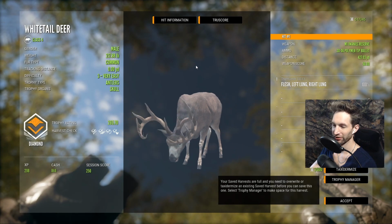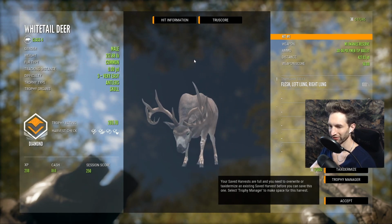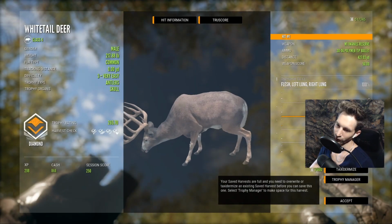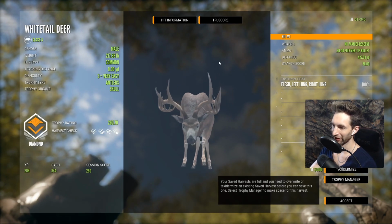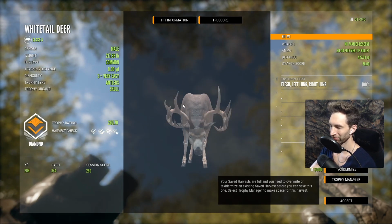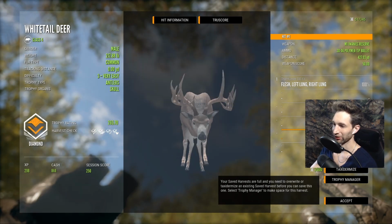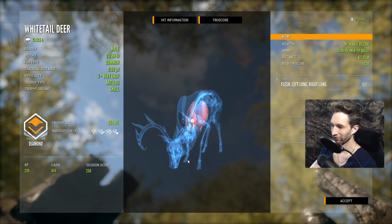Double lung. I think I actually called like 260 plus. Didn't I say like 265? I'm probably going to say he's going to score somewhere around like a 265, maybe 266. Well, his left side's way bigger than his right, it looks like. So if he had both sides the same as his left side there, that easily would have been like a 270, 273, maybe even a 275 whitetail. But either way, that's a giant buck. And that's definitely my farthest diamond whitetail ever.